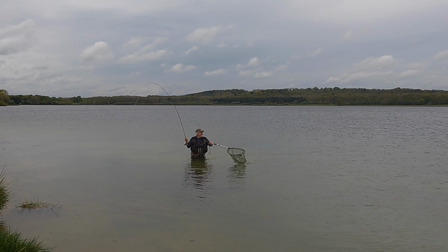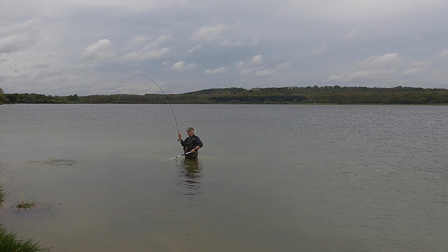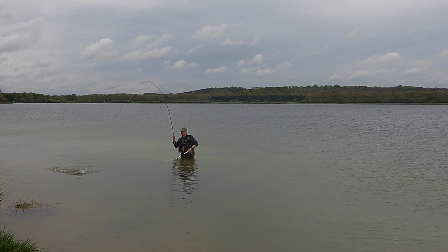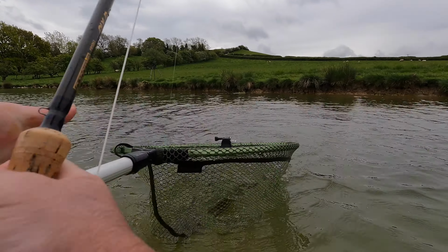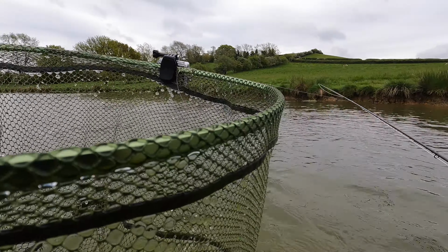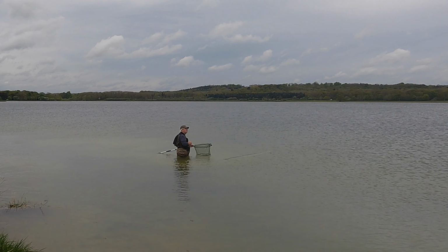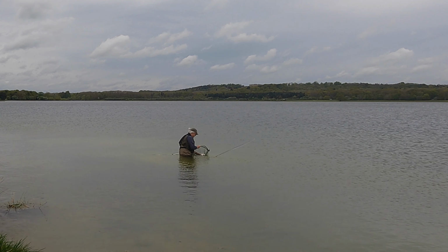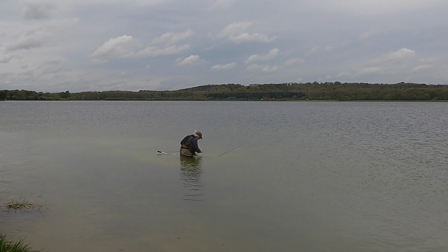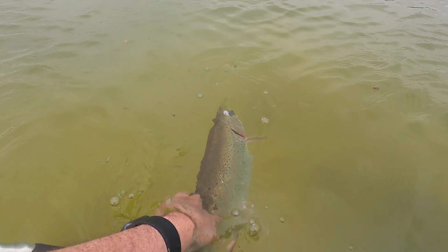This one swum right round. Lovely colours. Oh, nice tail again. Really nice colours on this one. I don't think it's over. It's another overwintered one. The overwintered ones seem to have a different type of run in them, don't they? Yeah. There we go. There's the fish. Going back nice and safely into the water. Well done.